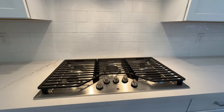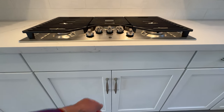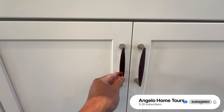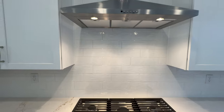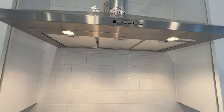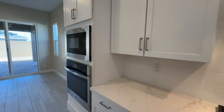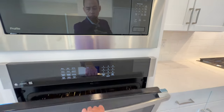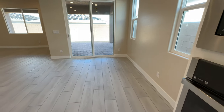You have a GE chef-style stove because the oven is not underneath the stove. This handle, satin nickel, I guess, is actually gorgeous. Very contemporary design of a handle. And then you're getting the backsplash all the way to the top, right? And then you're getting this really nice vent hood, okay. And then on this side, you're getting a microwave. Right, okay, nice. And then you're getting a GE oven.